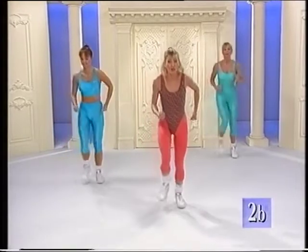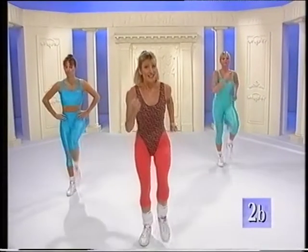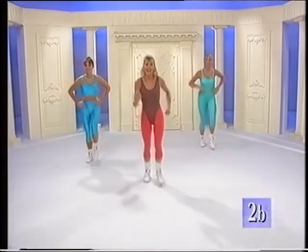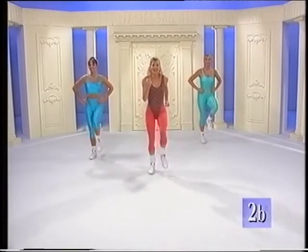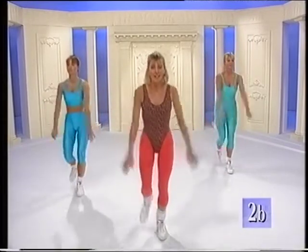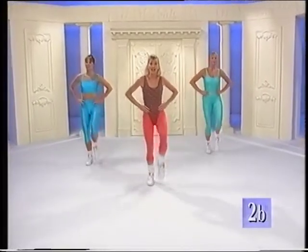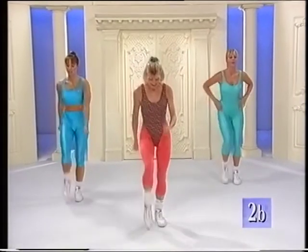New set. March it forward. Knee lift. March it out in place. March it back for four. Knee lift for two. March it out in place. Good. Now march it forward again. Knee lift. Lunge. Here we go. Four, three, two. Take it back. Knee lift. Lunge. Good. March it out.